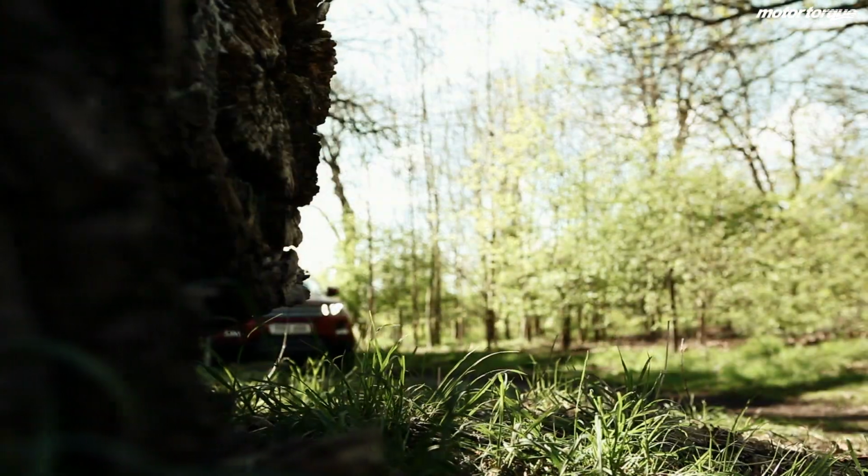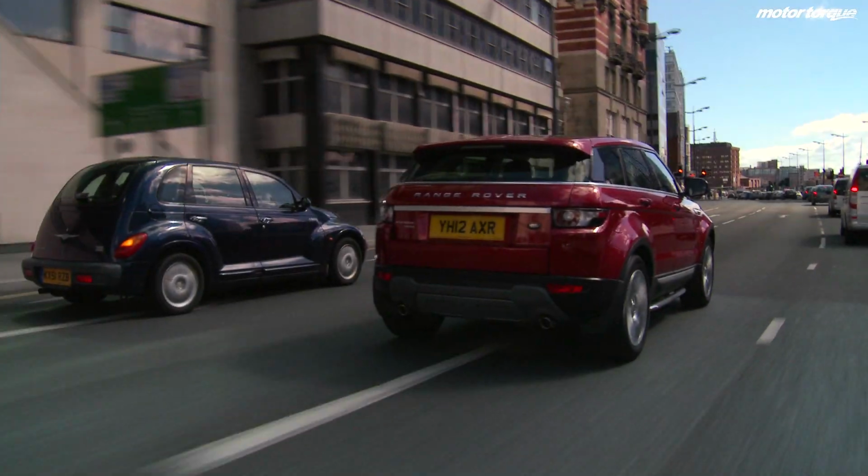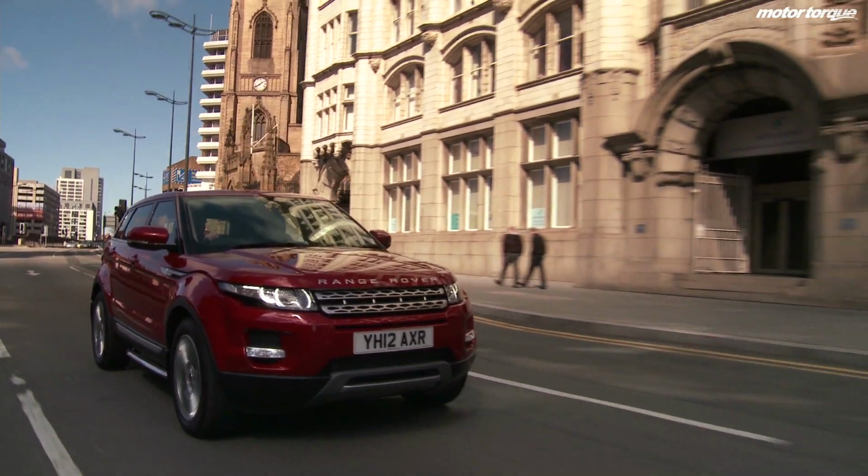Rather controversially, however, the Evoque is available in two-wheel drive format. Now, while that may dismay purists, I think that makes perfect sense for fleet drivers, company car drivers, and people who are worried about their emissions. In two-wheel drive diesel engine format, the Evoque can manage as little as 129 grams per kilometre of CO2, which is very, very low for the segment.